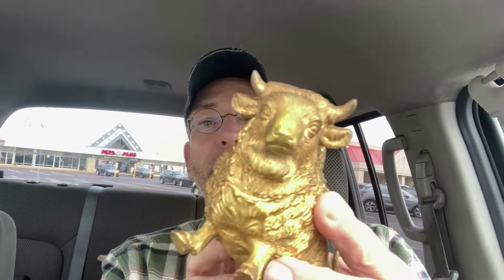I'm not concerned that I can't see it. The quality screams antique, meaning I believe this goes back to at least the 1920s. Look at the detail. We don't see gaps between mold lines with screws, and look at the gilding on there. That is antique, folks, right?